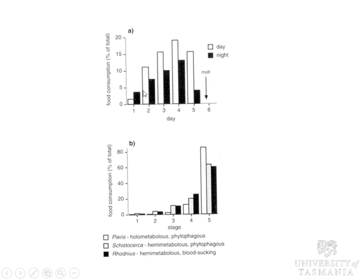So if you were trying to do bioassays and you wanted to look at toxicology of certain pesticides, you wouldn't want a newly molted insect or an about-to-molt insect. You want insects around this point here that are going to take in more of the food.